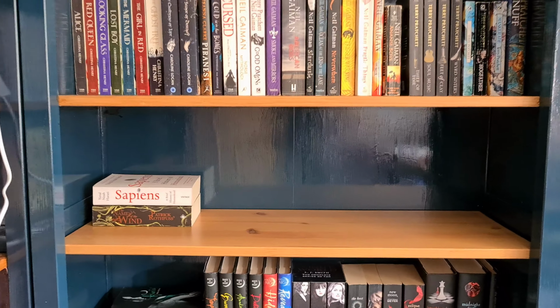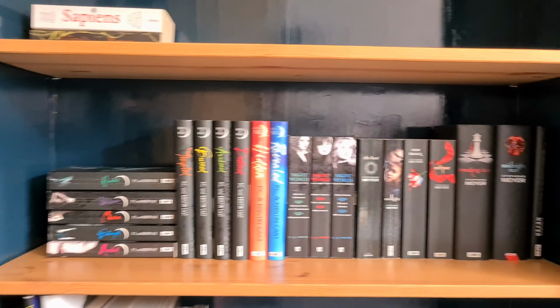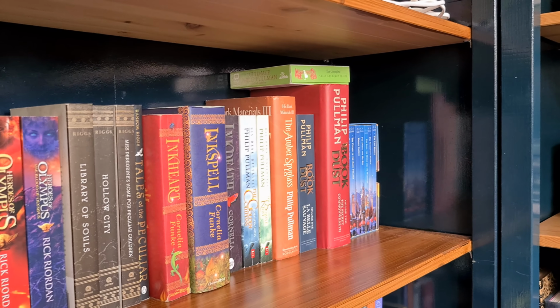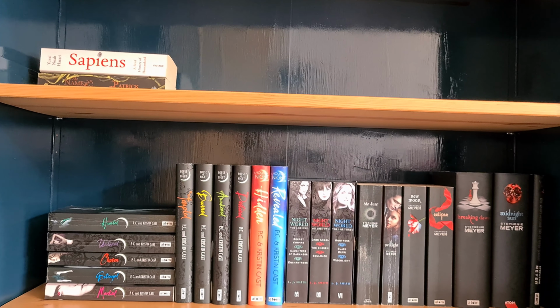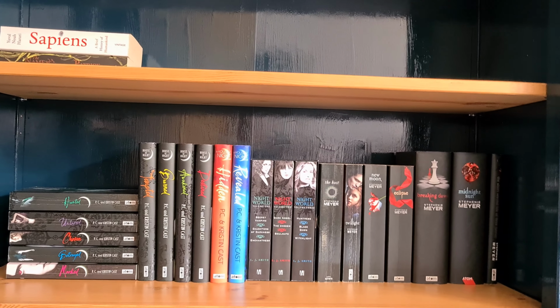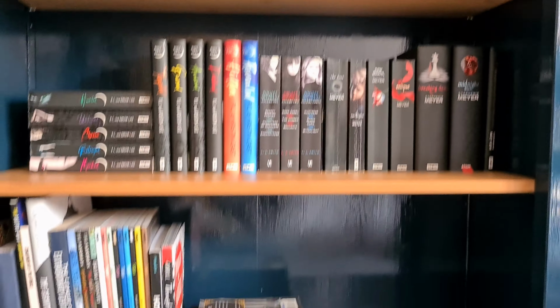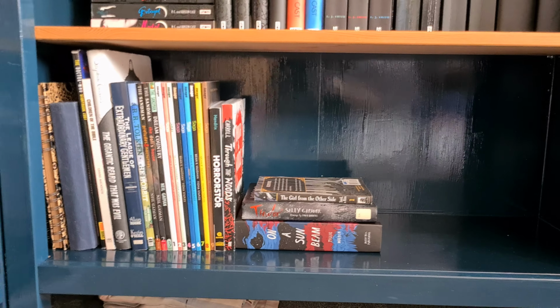Next shelf down doesn't really have anything on it just yet, it's an empty shelf to fill. And then here at the bottom, parallel to this shelf, is my P.C. and Kristin Cast House of Night series, and my other vampire books, so the Night World series, and then all my books by Stephenie Meyer.